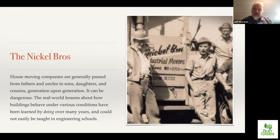And it's quite unusual how much a house moving family really understands engineering, real world engineering. How does a house behave under various stresses? How should it be carried so that it's balanced properly, so that it's cantilevered with the weight at various points? And it's not really taught in engineering schools.